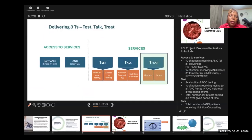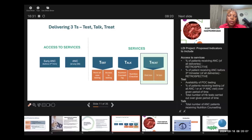So in order to prevent PPH, eventually, we have to be able to take care of this: test, talk, and treat. Firstly, test, point of care, make sure that you've tested. You find this woman is anemic or borderline or headed there. Talk. You need to talk about the nutrition. You need to talk about what they have in their diet, what is their usual diet, and how to enhance that in order to prevent anemia. And then, of course, now treat. In case they are anemic, you treat. In case they are not anemic, you still prevent by giving oral IFAs and, of course, IV iron.